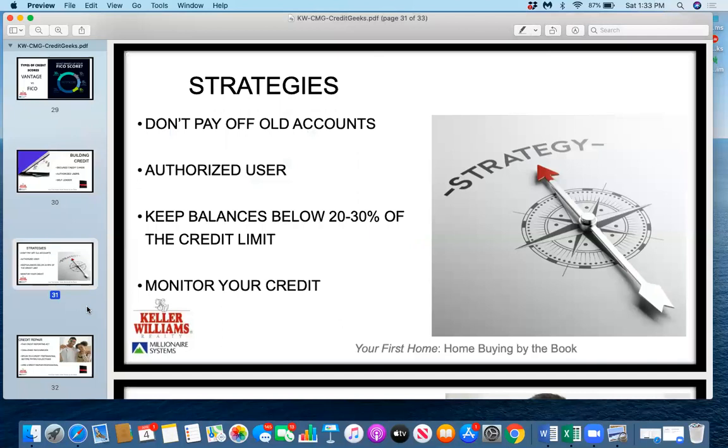We're going to talk about strategies. Don't pay off old accounts. As we saw earlier, old accounts help you. The age of the account increases your credit score, so don't pay those old accounts off. Definitely not without talking to me. You don't want to close any old accounts.